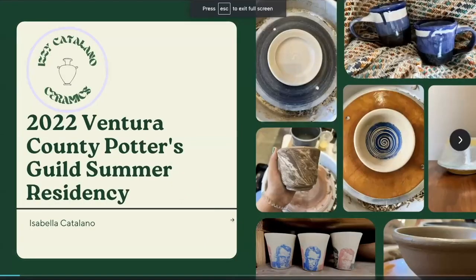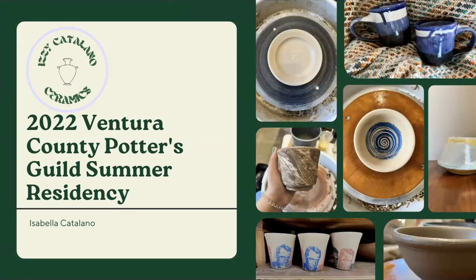Okay, perfect. So like Luann said, I was in Ojai with Wynn this summer. I'd had about 6 months of experience at Ventura College. So this residency this summer was really an opportunity for me to grow and learn from Wynn. What we did is really focus on basics and fundamentals and making sure that I had the groundwork to become a well-rounded and better potter.